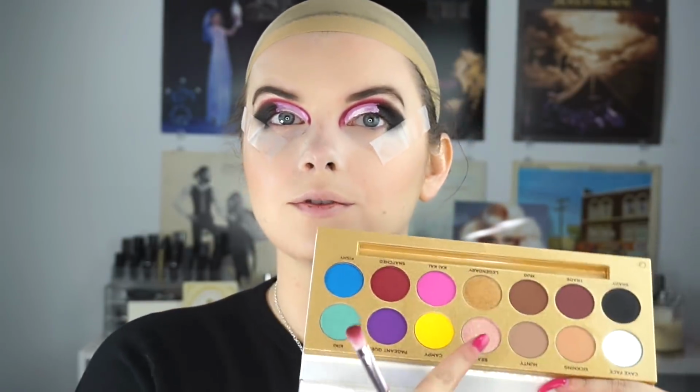Now if I was just doing this look outside of Palette Bingo, I think I would use the shade Beat instead of Legendary. Let me just swatch that. Yeah, because that has a little bit more pink in it. So that's the shadow that I probably would have gone with instead of Legendary, but Legendary is the one I'm going to apply.